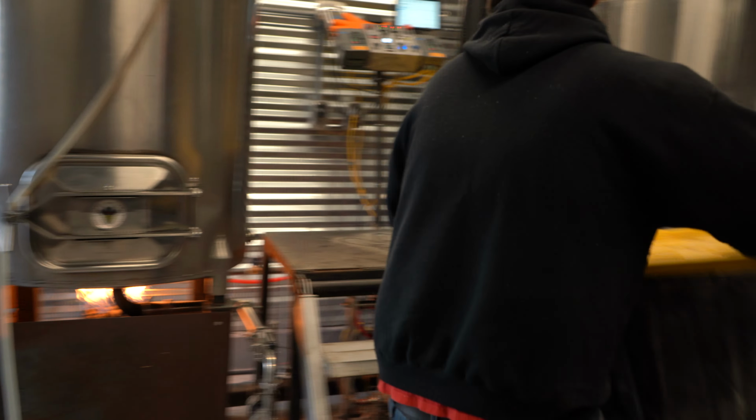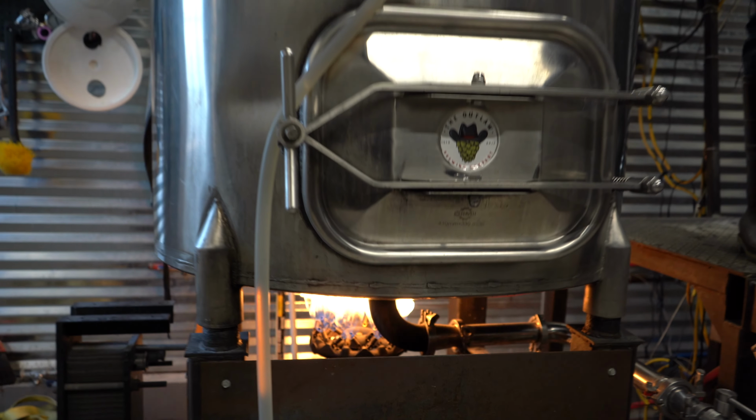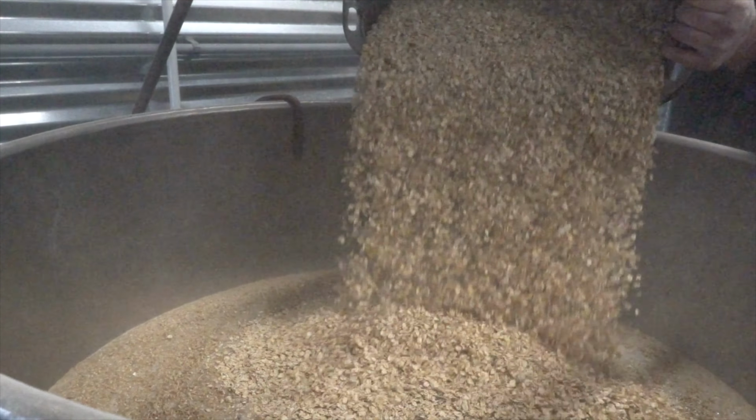The grist is then added to a vessel called the mash tun. Once the grist is added to the mash tun, the temperature is held for about an hour. This mashing process converts complex sugars into simple sugars that are more easily converted into alcohol.